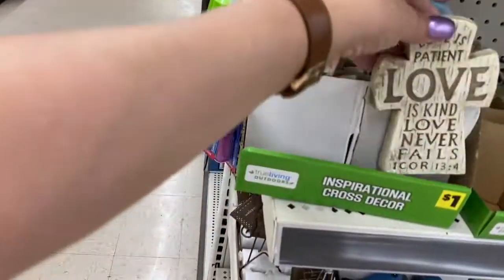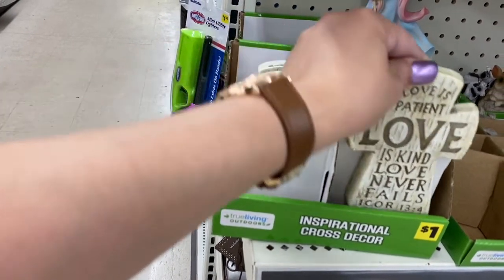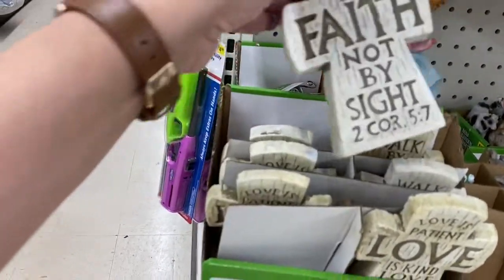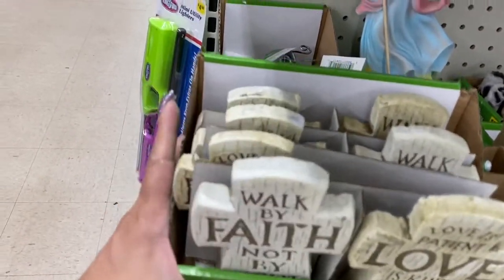So then you have these. Love is patient, love is kind, love never fails. 1 Corinthians 13:4. These are $1, guys. Then this one says walk by faith, not by sight. 2 Corinthians 5:7. So those are really nice, guys. I don't want to take them all out because I don't want them to break.